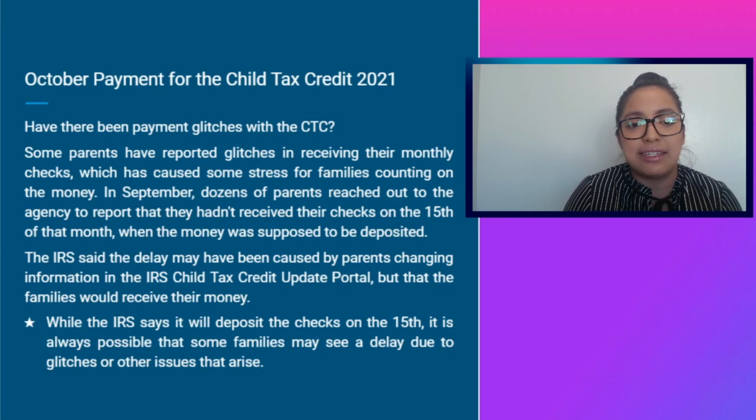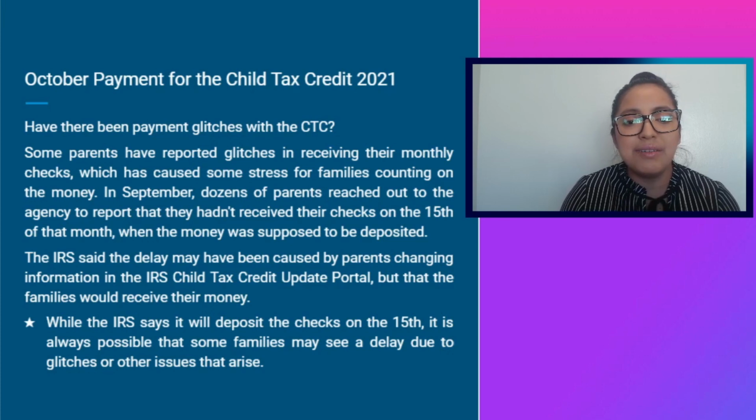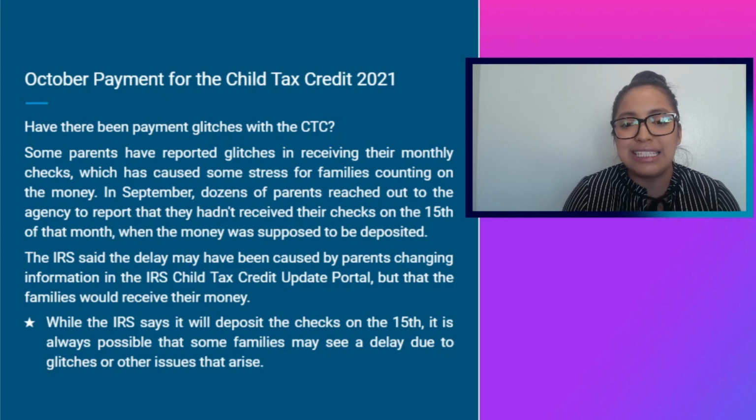The IRS said that the delay may have been caused by parents changing information in the IRS Child Tax Credit Update portal, but that the families would receive their money. While the IRS says it will deposit the checks on the 15th, it is always possible that some families may see a delay due to glitches or other issues that arise.